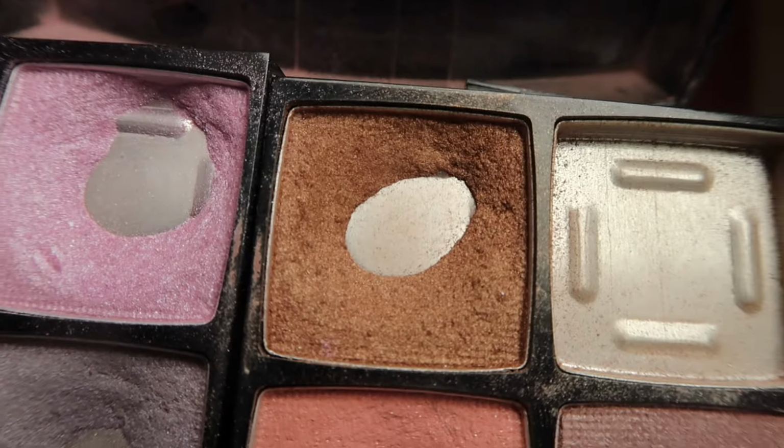Then the brown shade next to it, that is my focus brown, because these two are fairly similar, so I'm just focusing on this one right now if I want to use a darker brown.